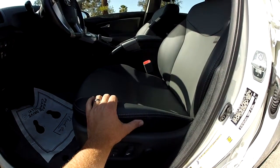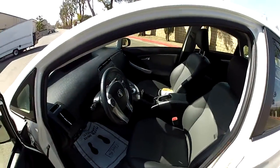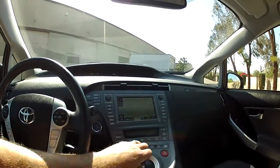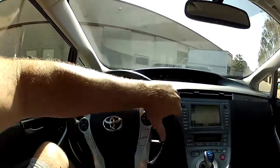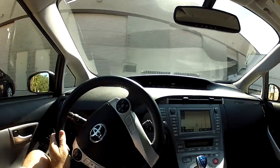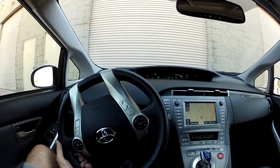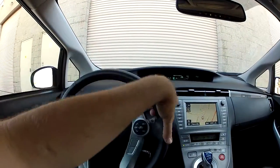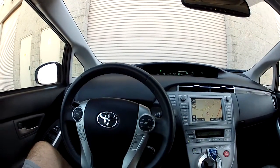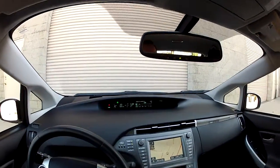This has the Softex leatherette interior. It's not real leather. No animals were harmed in the making of the leather seats in this car, and they do that to keep the vegetarian crowd happy that might buy a Prius. So you can get the leather without hurting any animals. As of 2012, they stopped using real leather and started using Softex. We can put real leather in here if you like.